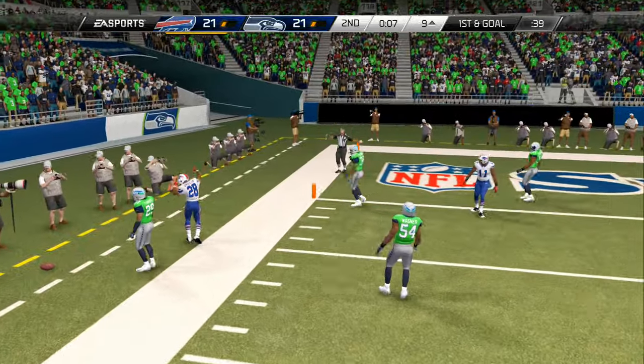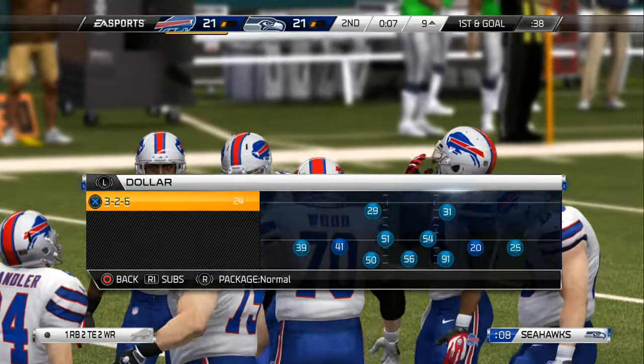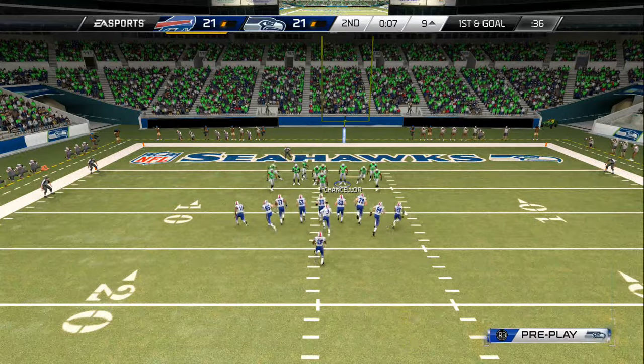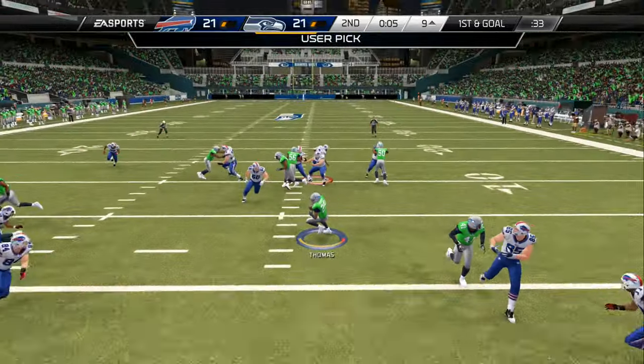Runs out of bounds. Well, I think we've heard this expression about 7,000 times. It's a passing league, so we all know that. So you got to be able to throw the football and pick up some first downs. This will be the eighth play of this drive. Ball's picked off.